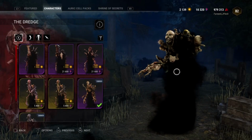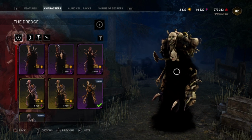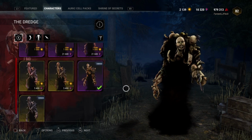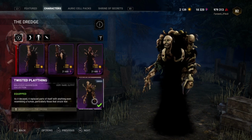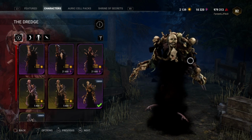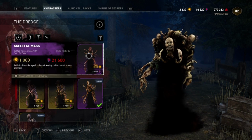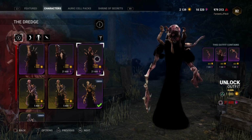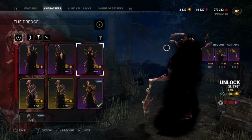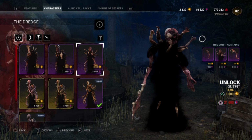Alright, so my personal favorite, with the one that has probably the most regular body change options, would be the Dredge. Now there are more for Dredge that I am aware of, I just don't have them and you can't get them anymore. So this one is the Twisted Plaything with the dolls all over him. The little baby dolls, and then Maurice is hanging out. Hi Maurice. And then you have the Skeletal Mass, which is just covered in hands holding open a human skull's mouth so it can scream in torment, I would assume.